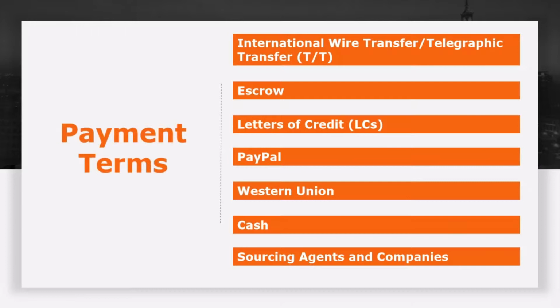Larger suppliers and international trading companies normally accept LC. Simply put, letter of credit will add a significant cost. They're often used for a large transaction over $50,000.